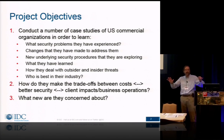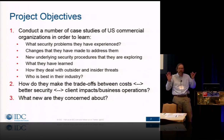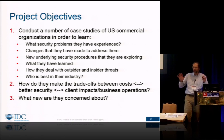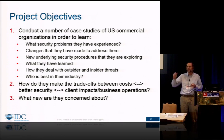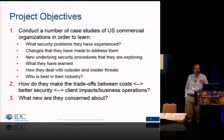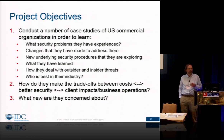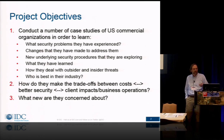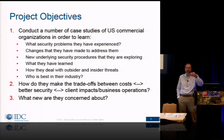So this is not a cybersecurity briefing. I'm not going to be talking about anyone's favorite rootkit software packages or those kinds of things. This study was much more of a 50,000-foot view of the issue. Really what we did was we wanted to conduct a number of case studies of commercial organizations that were doing cybersecurity, what problems they experienced, changes they had made to address them, and some general, these kind of obvious questions that if you were the CIO of this company, you would really want them to answer.